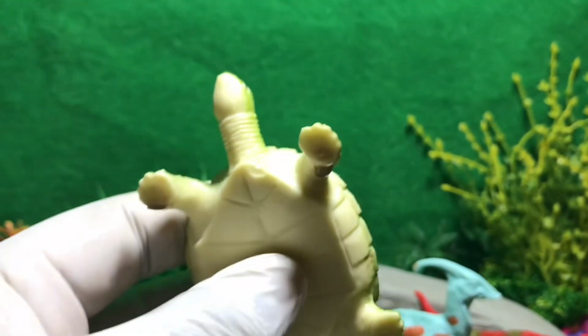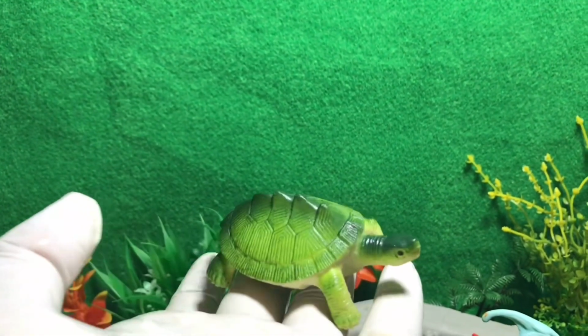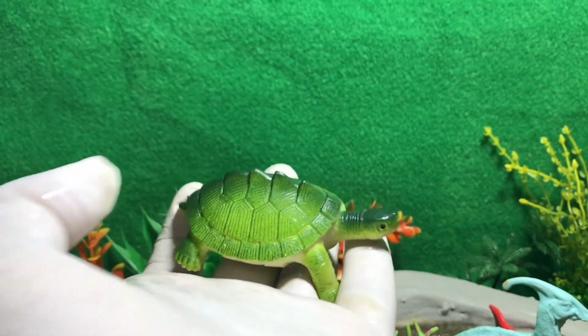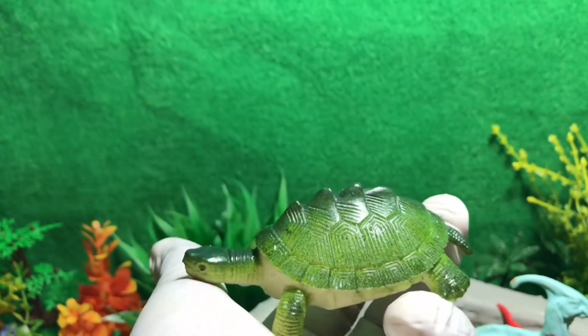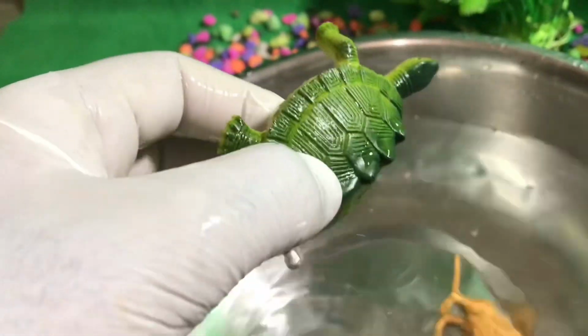Next is turtle. Turtle is the sea animal, looking so cute and adorable. They walk very slowly. Here we go, our cute sea animal, turtle. Let's wash him, friends. Wash, wash, wash. Here we go, turtle.